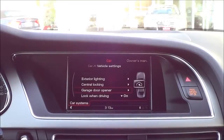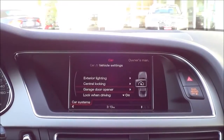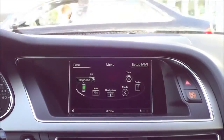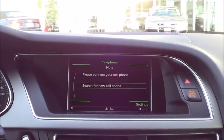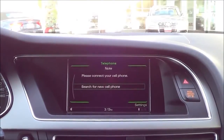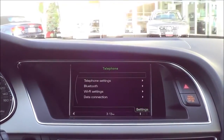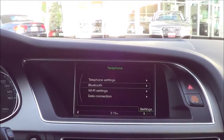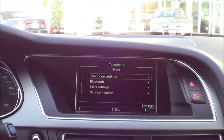Garage door opener and various amounts of things. Now let's get back to the main menu here. Coming to your telephone, you have Bluetooth phone, hands-free calling. And going to your settings, you have your Wi-Fi settings, data connection, Bluetooth, and telephone settings.